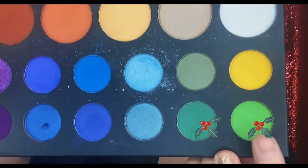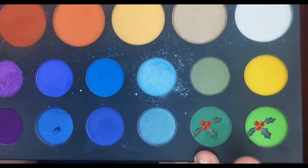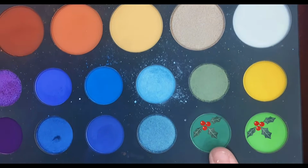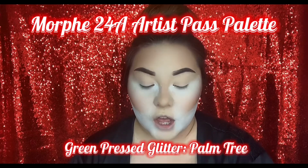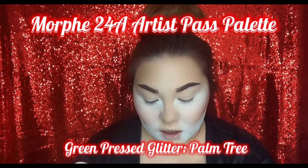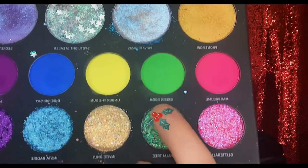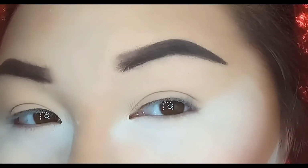I'm gonna take this light green shade as my transition, and then deepen the inner and outer corners with the dark green for the halo eye before I pop on the green glitter. And for the green pop of glitter, I will be using the Morphe 24A Artist Pass palette. There's a beautiful green pressed glitter in here called Palm Tree. It is this one right here. Let me swatch it for y'all. It's gorgeous. We are nice and zoomed in on the eyes.